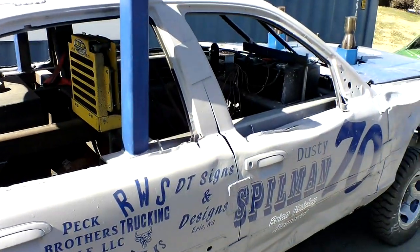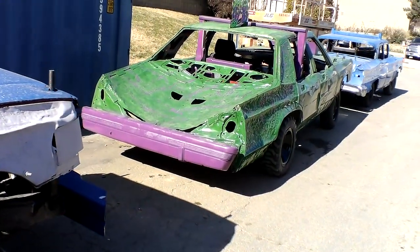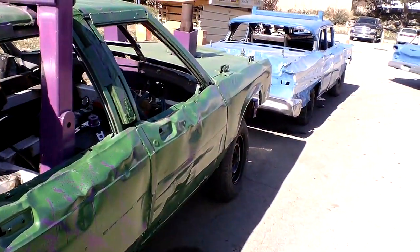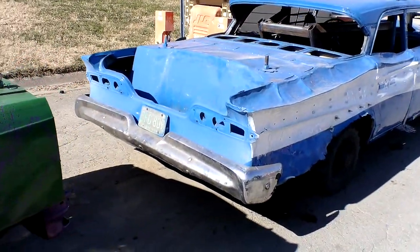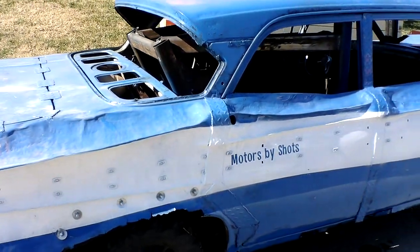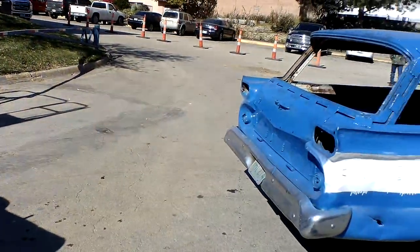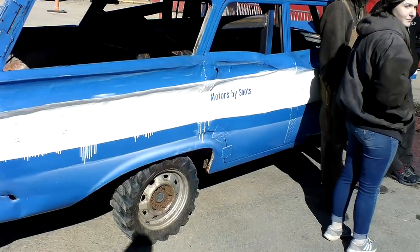If you never have made it down to this show, you have to come to it. There are no words to describe this show. It is amazing. Oh, here's some really old school cars right here. Check these out. That is really old. Man, it's like 1950s. That's crazy. Wow. That's pretty neat. What year is this?